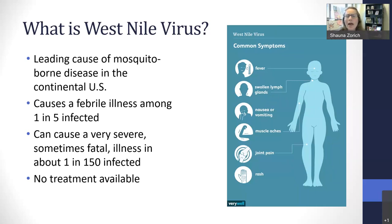And this illness can have symptoms, of course, fever, because it's a febrile illness, but also swollen glands. They may have GI symptoms like nausea or vomiting, also symptoms that are similar to Lyme disease with muscle aches and joint pain. Unfortunately, with West Nile, there isn't a very specific rash like we see with Lyme disease. It's more of a generalized rash. So the symptoms can seem very similar. There is no telling symptom with West Nile, unfortunately.